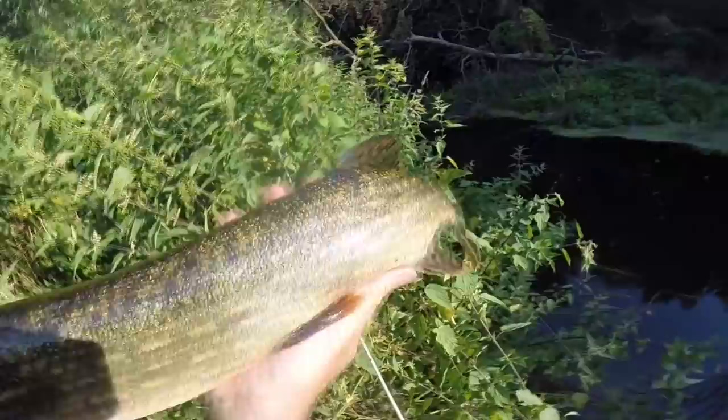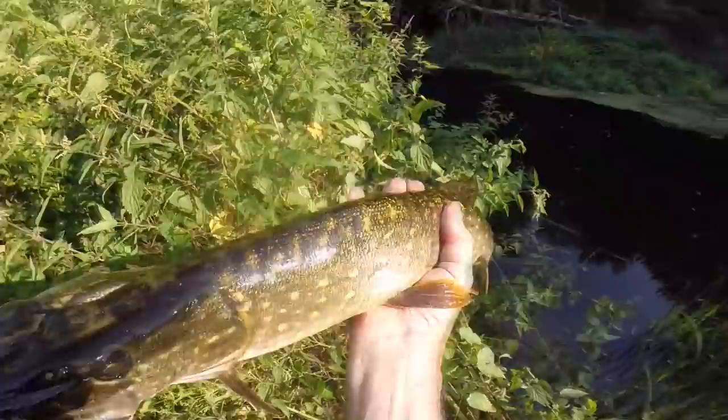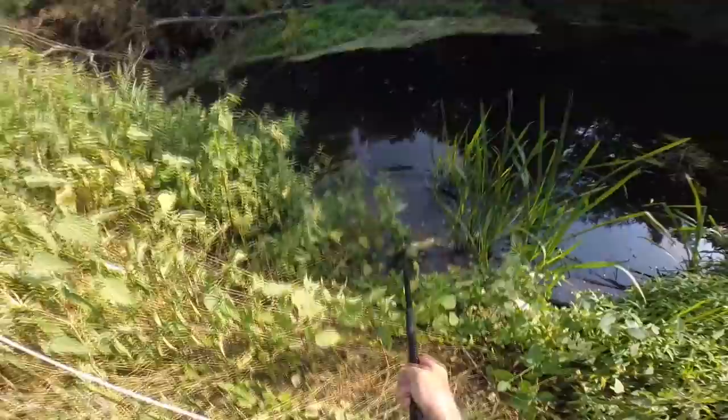Here he comes. There he is, folks. Not a monstrous fish, but I tell you what, I'm grateful to get it. Wow, and nice olive colours on it too. Look at that opaque sort of eye he's got there. Save the blank then for that. He's gone. Whew.